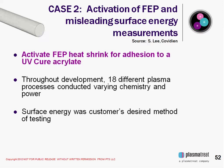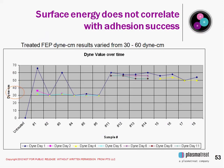The customer said, I need 70 dyne. I said, whoa, I don't know if 70 dyne is really going to tell us whether we're going to have success with your adhesive. Also, he needs stability of this FEP heat shrink for 12 months prior to his potential assembly application. So in addition to finding the right surface groups, we need stability. Now there's a lot to look at here, but the key thing is the dyne.